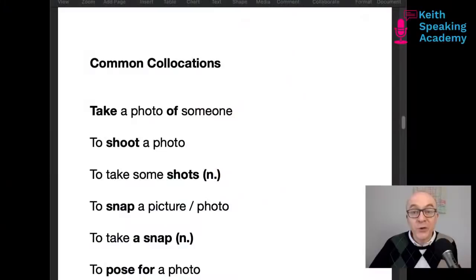So yesterday you shared quite a lot with me. I'm just going to go through a few with you today that are really common, right? So we've got, first of all, to take a photo of someone, right? Take a photo of. Take a photo of my family. I like to take a photo of the mountains.